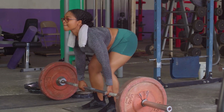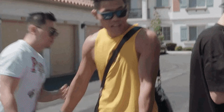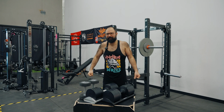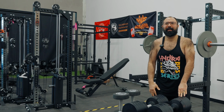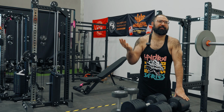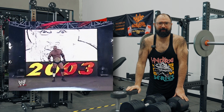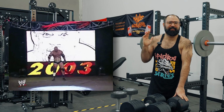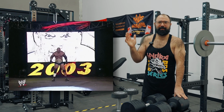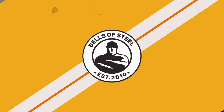And the other reason too, grocery carries, right? Having those traps not burn out when you're carrying a heavy farmer's walk or a big Costco load. But yeah, those are kind of my main reasons for wanting to build the traps. And of course, if you're a millennial like myself and you grew up with Goldberg on TV and just the intimidation and the incredible traps that guy had, you're just like, wow, I want to be just like Goldberg.